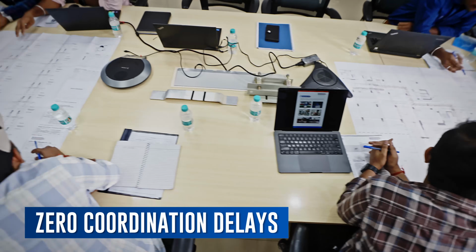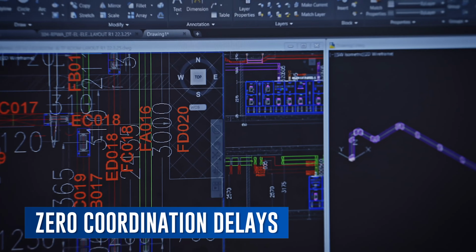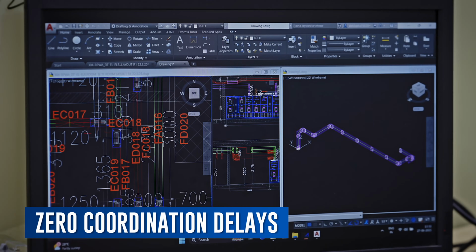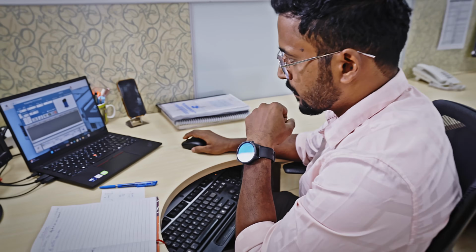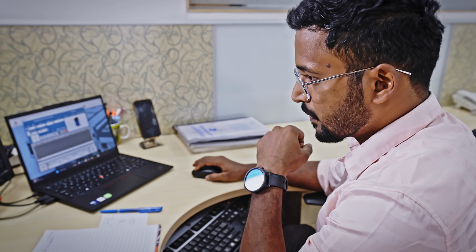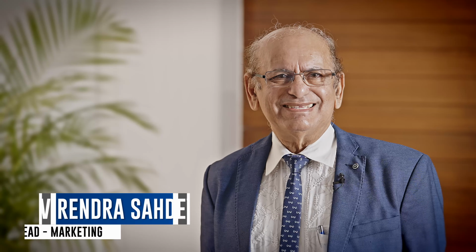From planning to commissioning, we simplify every step: room layouts, bus duct routing, bus duct support mechanism, short traversal and post-installation monitoring, all aligned for project success. At Elins, we don't just manufacture busways, we engineer peace of mind.